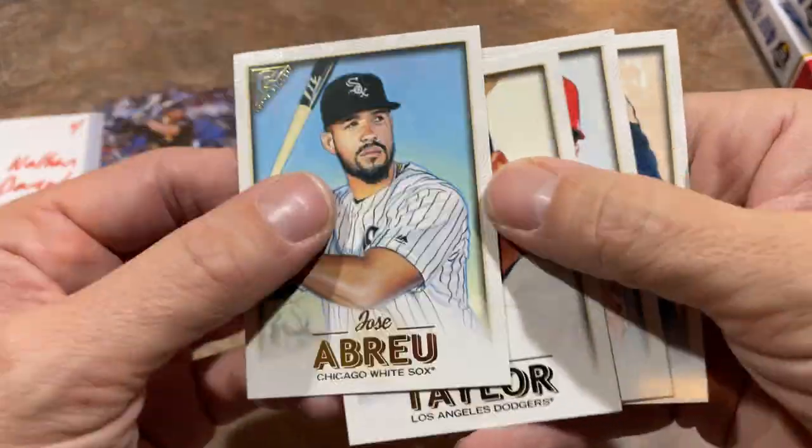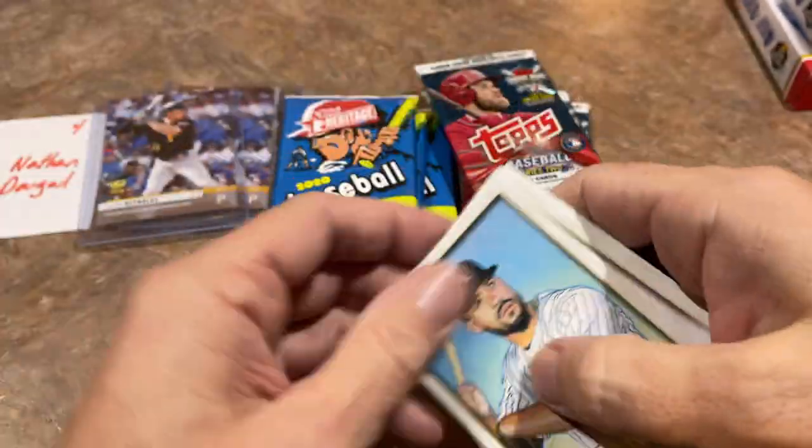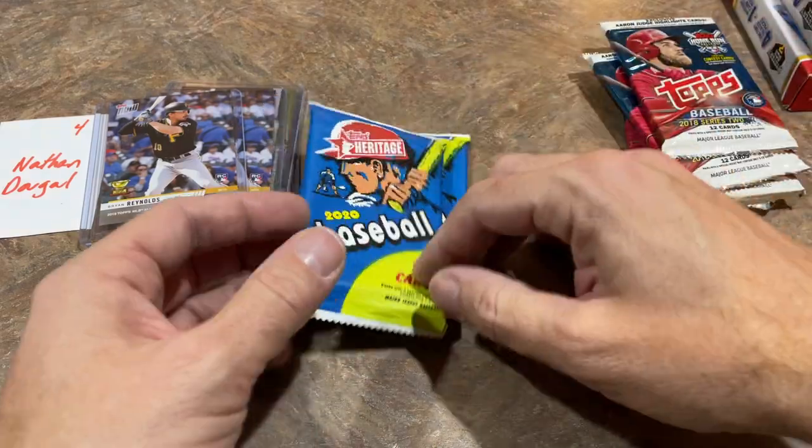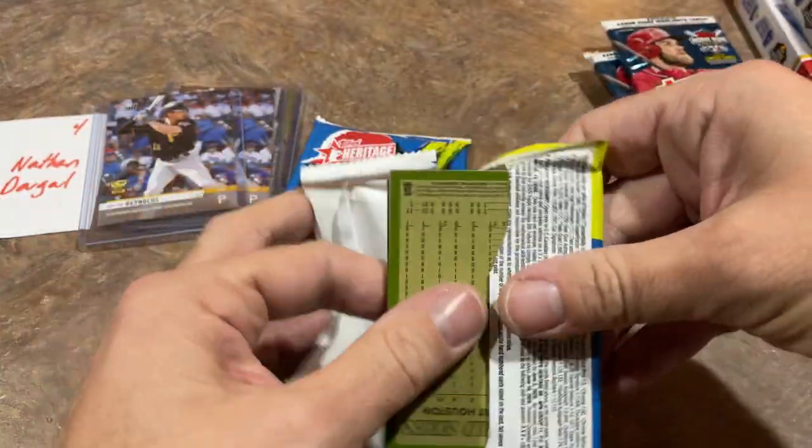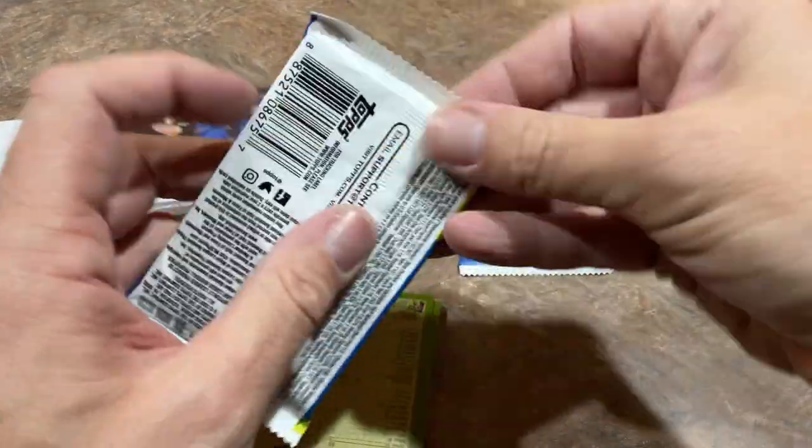There's some nice rookie cards in this, like the Acuna and the Soto. Unfortunately, we don't find either of those. Only four cards per pack. Now we'll do our Heritage packs and see what we've got. 2020, featuring that 1970 Topps design.